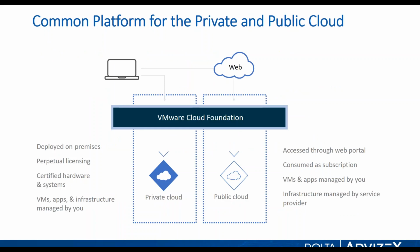So the hybrid cloud with VCF would look like this. When deployed on-premise, the virtual environments and infrastructure will be managed by customers on the choice of qualified hardware and systems. For customers looking to extend their private cloud to the public, they can consume Cloud Foundation as a service, where customers will manage their virtual environment and applications through a web portal in the public cloud, while the underlying infrastructure at the public cloud is still powered by Cloud Foundation and is managed by third-party service providers.